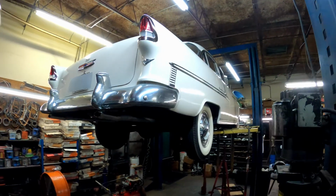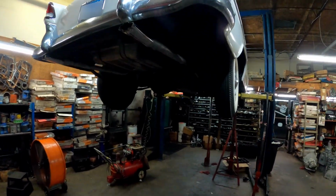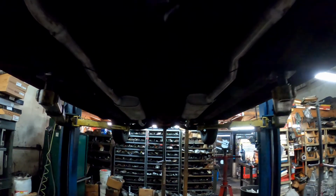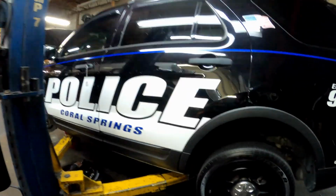55 still here, waiting on parts. UPS, FedEx, everything else in the world is slow. USPS, waiting on parts. Hopefully those come in soon. That's just a rebuild on the Power Glide. Actually pretty clean under here. Everything's out, torn apart, ready to go back in. This guy's been cleaning this one up. Got the new fuel tank. Exhaust is pretty new. And then the old trusty police department here in Coral Springs.